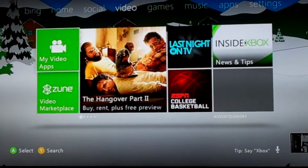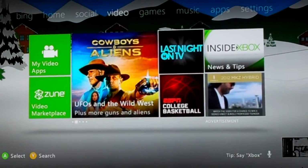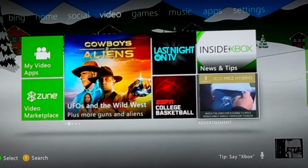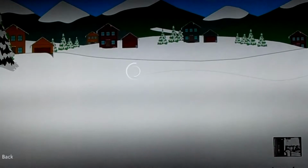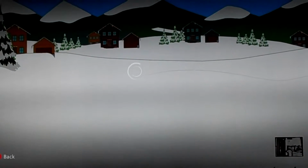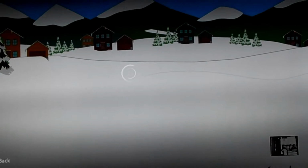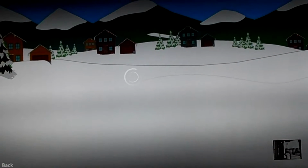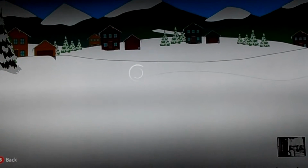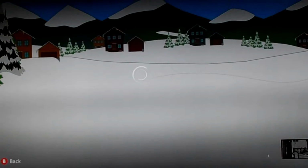So this is the new video marketplace. You can see your video apps apparently. Of course, all sorts of advertisements. What are my video apps? I guess this will end up being where the Verizon FiOS is, and HBO Go, and the different networks if you're on Comcast, and all of that kind of fun stuff when it comes to the cable on the Xbox, so you can get rid of your cable company.